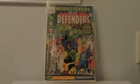That's just a classic cover. It's a great story, and just a really awesome team up. I'm happy to have the book, and I got a phenomenal deal on it, so I'm pretty happy. And it's definitely one of my keys.